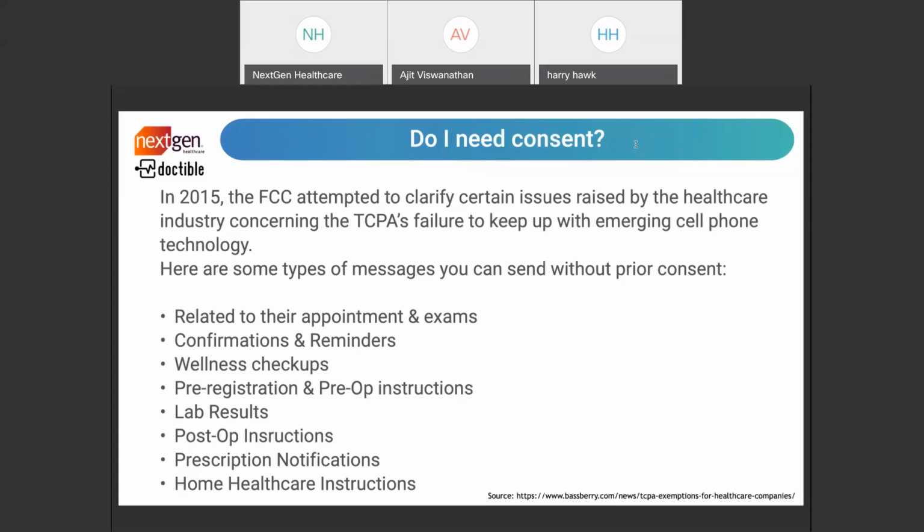And so the FCC created an exemption in 2015 because there was a lot of uncertainty on whether you can really text a patient without them checking a box in your paperwork, or whether they have to respond saying, yes, you can send me a text message, right? What the FCC said is there are certain types of messages that the practice can send to the patient without requiring their prior consent.